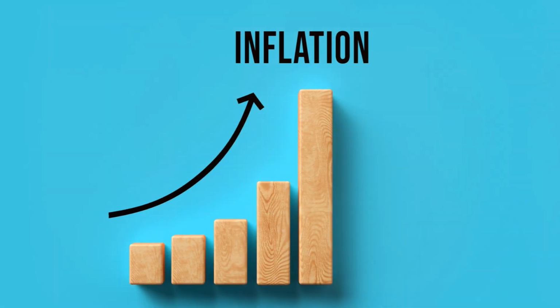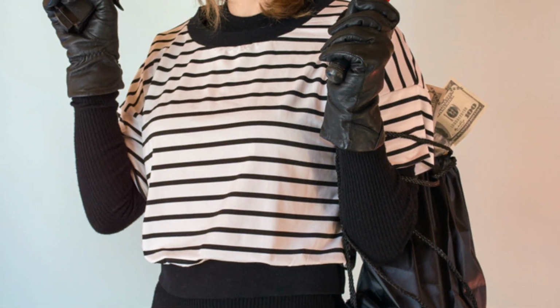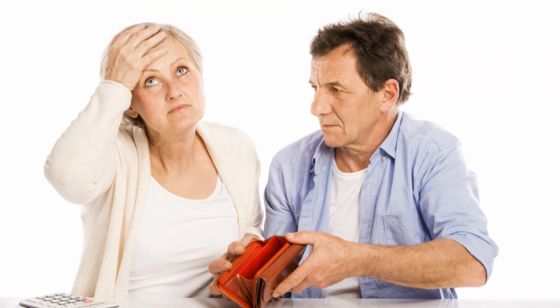Folks, let me hit you with a hard truth right off the bat. Inflation is silently eating away at your hard-earned savings. It's like a thief in the night, diminishing the value of your money. This isn't some far-off problem, it's happening right now. The cost of living keeps going up, and if your savings aren't growing faster than these prices, you're losing ground.